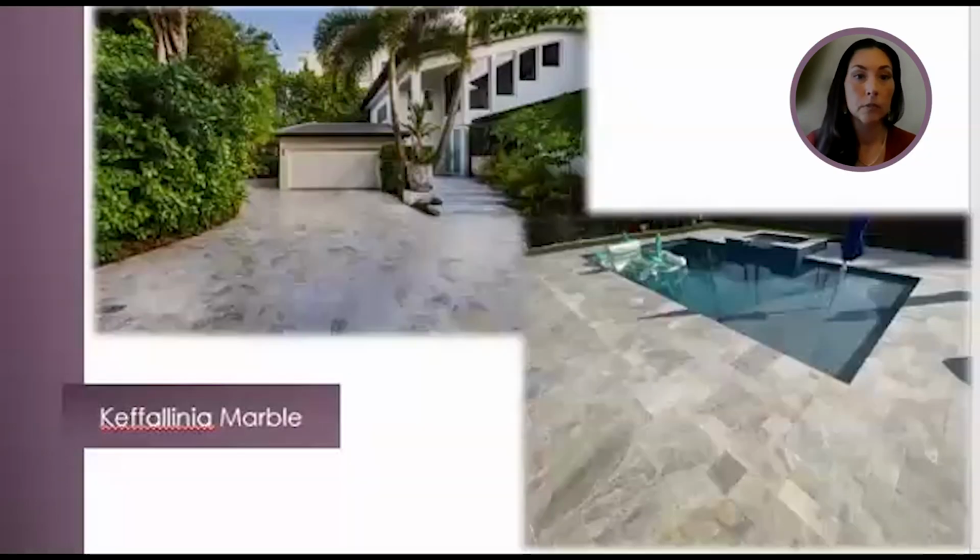Caphelinia marble. For movement in stone beyond the beige, take a look at the Caphelinia, where you'll not only find the beiges, but you'll see hints of blues, crimson, and gold tones too. This attractive color palette can add a touch of luxury to any interior or exterior design concept.